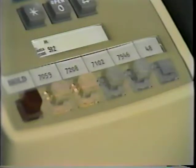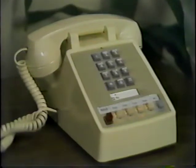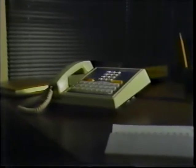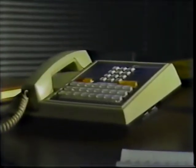Line access, handset pickup, a single-line intercom, calls waiting, call transfer, 7 to 10-digit dialing. Eliminating these inefficient telephone operations is reason enough to consider the Datapoint KSX. But ease of use is not the only benefit it provides.